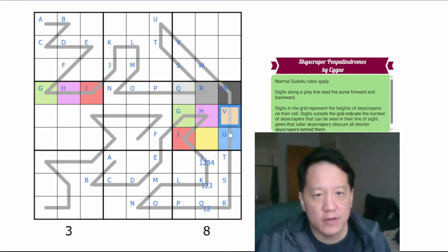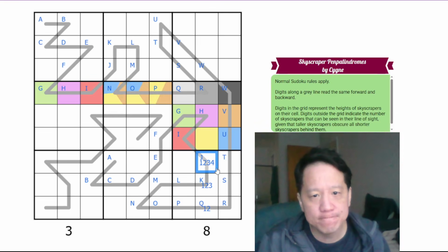We have V and U. U cannot be P. So U has to be one of those two. So these are, again, yellow, orange, and pink. Or it's yellow, orange, and blue. This is orange. This is blue.